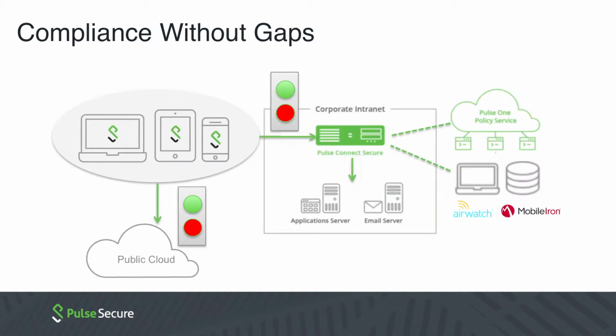So what that means is compliance without gaps. You've now got, again, a single way to access applications in the data center or the cloud. Those apps can be either email, or they can be applications such as ERP, CRM, collaboration apps, things like Lync and Jabber. And you've got a way to also do the same thing with the public cloud. The key is because you've got software running on the device that communicates with a policy service, that gives you a way to make sure that only users that are authorized and authenticated have access to the cloud as well as the data center. And you can ensure that they're using devices that are healthy, that meet your security posture.